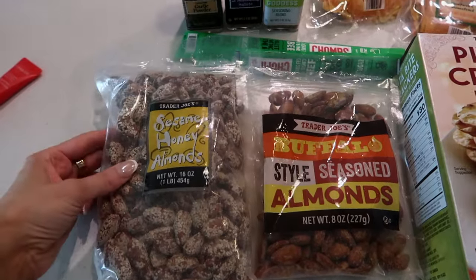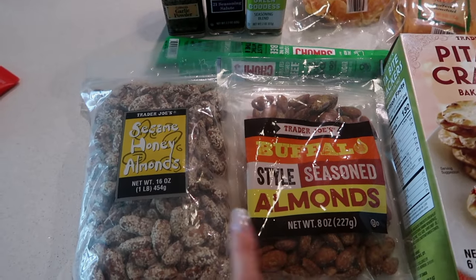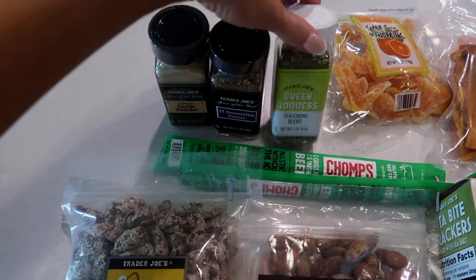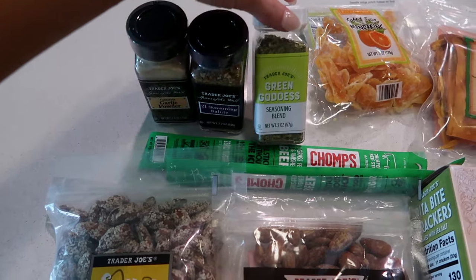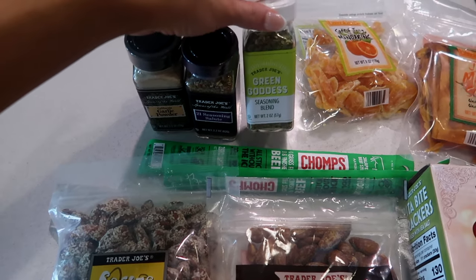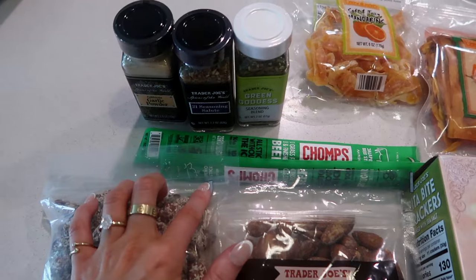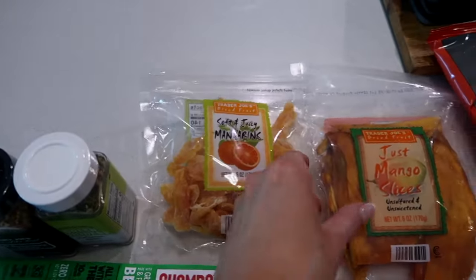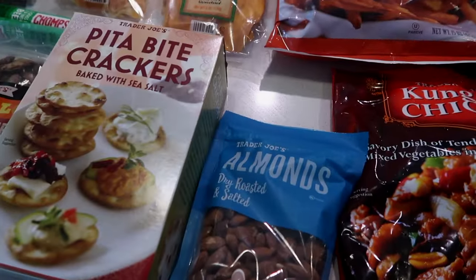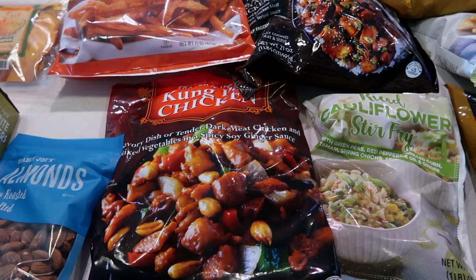Some snacks, sesame honey almonds and these buffalo seasoned almonds. Christian picked these up. Got some seasoning, garlic powder, 21 seasoning salute. And I love this Green Goddess seasoning blend. I love it for the sheet pan meals that we do with the sausage and all the veggies. It is so good with that. Some Chomps, dried mandarin orange. I love these mango slices. Pita crackers, just some regular almonds, and then we're getting into the frozen foods.